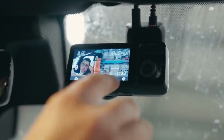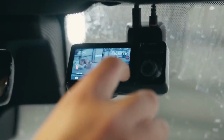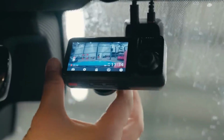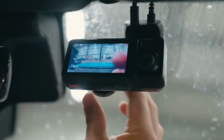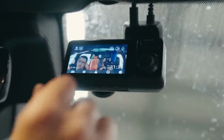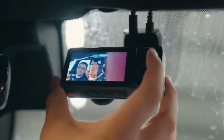You can also change the camera layout, so you can see how it looks like, or the screen layout, not the camera layout. You can adjust it by moving the camera left or right. So I think this is quite okay. We can see what's happening in front of us. And then we can see what's on the inside. We can see Geo filming and me as well.